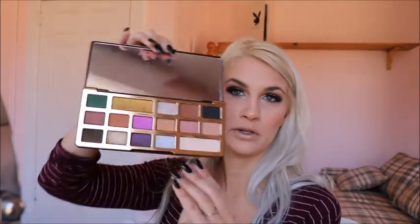So I'm going to do another tutorial with this. I used very neutral colors, but I want to use this again and use some of the more bright ones. Like I'm loving that Money Bags, that green color, or one of these two, New Money or Lavish Money, those purples. I love purples on my eyes because I have hazel eyes and it makes them look a lot more green.